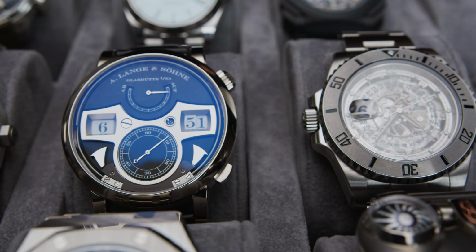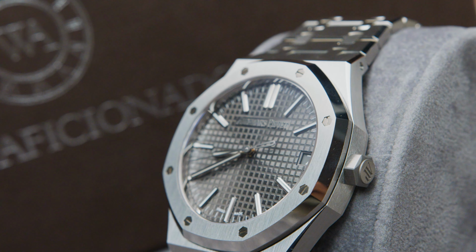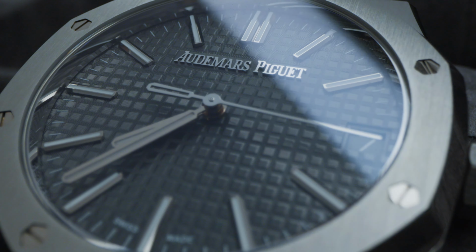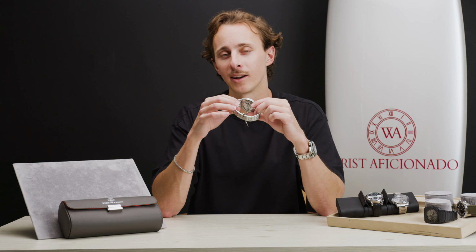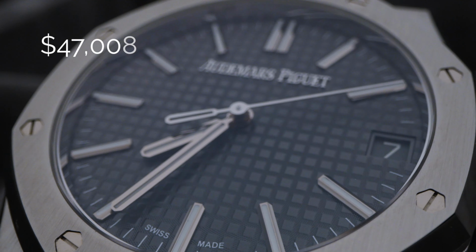If you're building a $300,000 watch collection and you only had 3 pieces to build, I would start with this as your daily. What's special about this piece is this is actually the 50th anniversary, so it comes in this stunning gray dial, as well as a size of 41 millimeters and has an open case back where you're able to see its automatic self-winding movement. Though this watch comes in steel, you do get white gold hour markers, which is pretty cool. And you can pick up this watch here at Wrist Aficionado for $47,000.